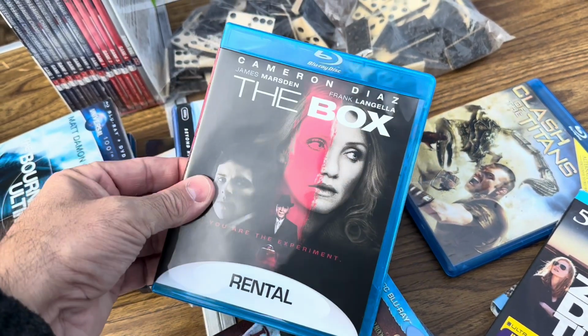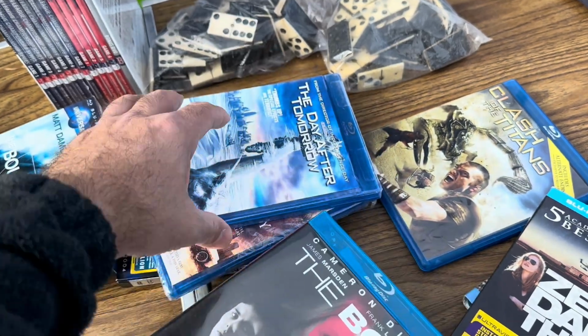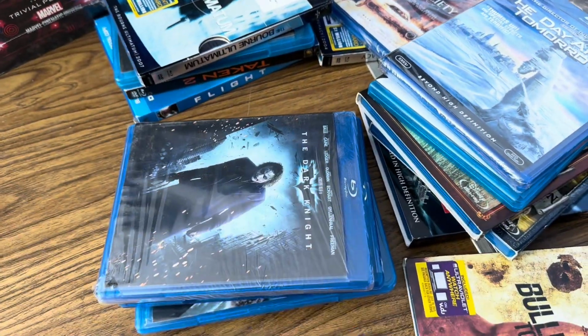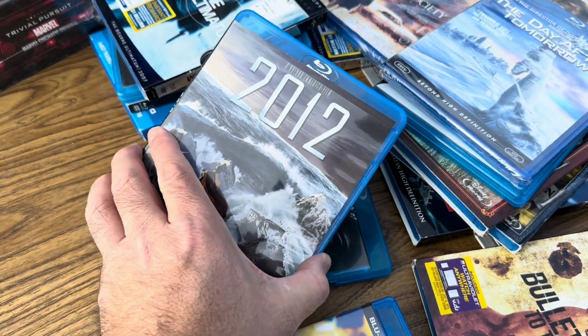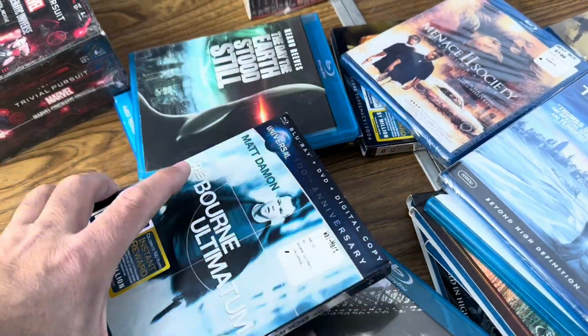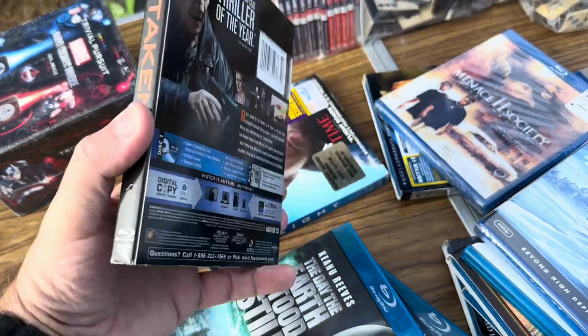Oh, the box. I was looking for this forever, and then I finally found it. Look at this one, it actually says rental on it. That's kind of cool. I think I have almost every one of these. Anything that I would want. I love this movie. That's a good movie. Brooklyn's Finest. Never heard of that one. Taken 2. I didn't know there was a second one.